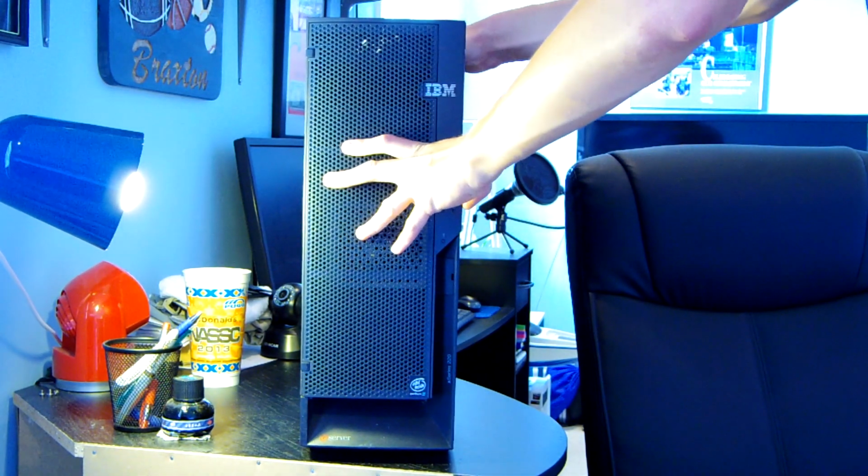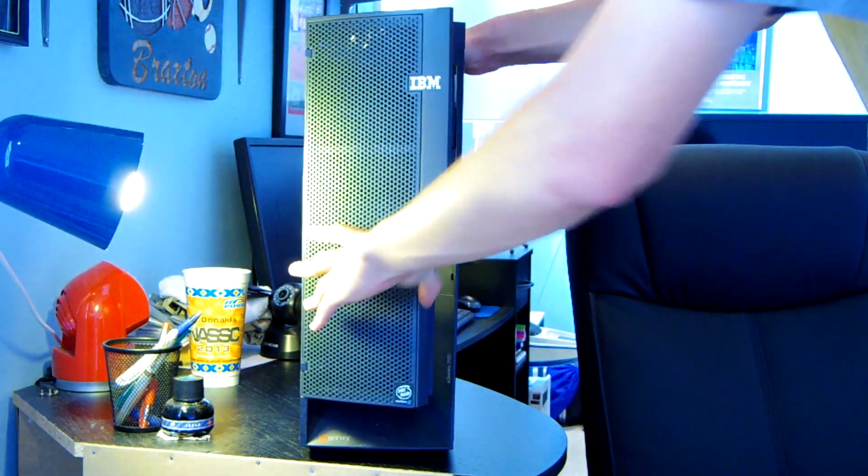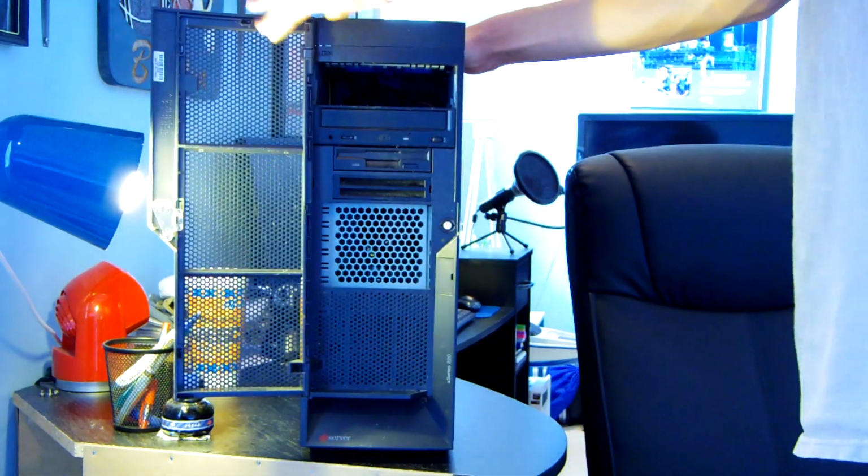To get it open, there's a nice little indentation right here, so all I have to do is place my thumb and pull. Maybe that's not going to work as well as I thought it would, so I'm going to go for a different approach.